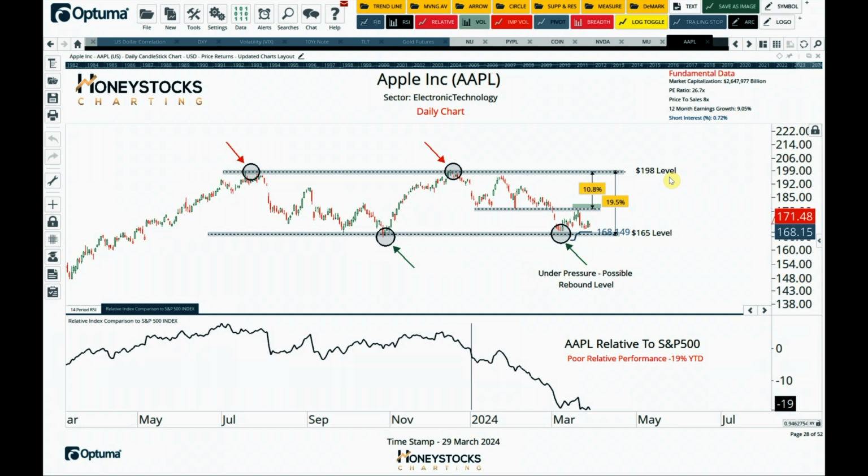For example, last month I highlighted the Apple chart as a potential buy low, sell high chart. We did get, I think it was a 7 or 8% rally, and then ultimately it fell away again at big price levels. Again, I think this is weakness that you can look at as opportunity in Apple, provided we are above that 165 level. This is a chart that I've put to our clients.